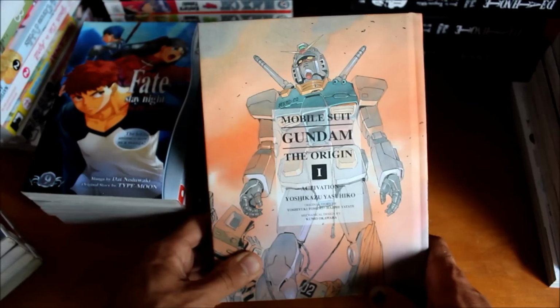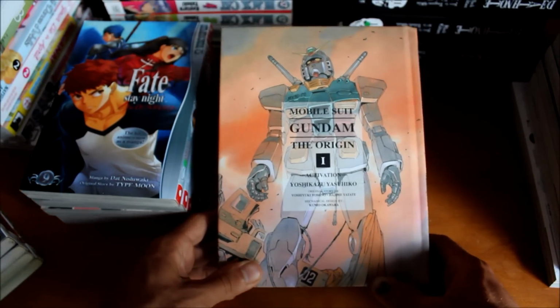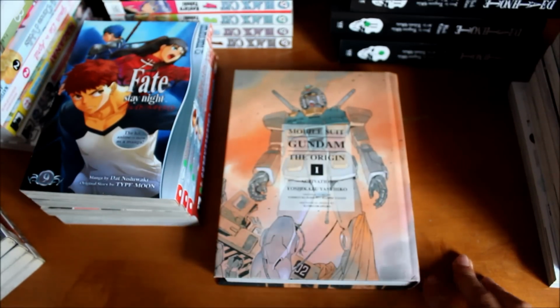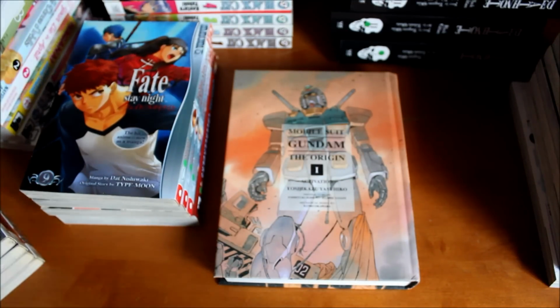So sure enough, I got lucky enough. After like a year of waiting, I finally did find a used volume, and I got it for 12 bucks. So hey, go figure, right? It's such a lucky thing to find, but I found it, and I was super happy about it. So anyway guys, let me jumble up these here and we'll finish up the video.